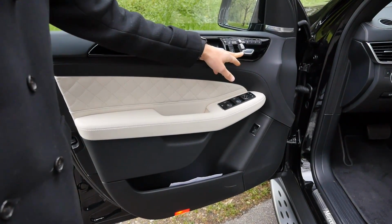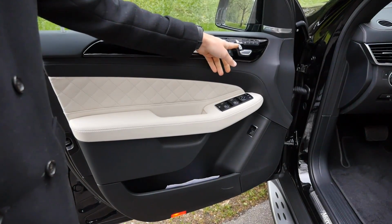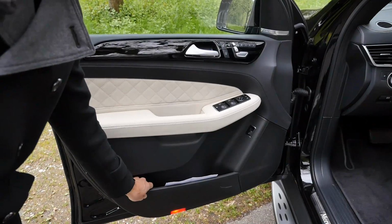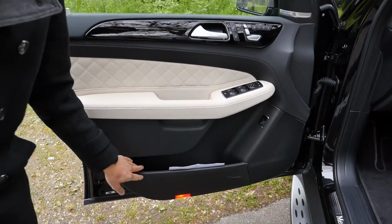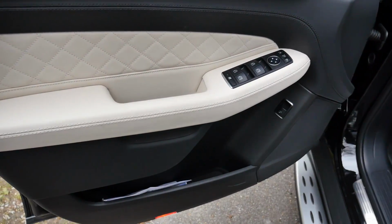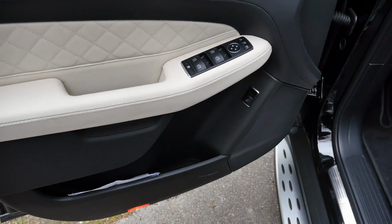Then inside of the doors you can control the seats, as we know from many Mercedes models. It's a nice visualization always. Good build quality everywhere. Hard plastic is just used here at the inside of the doors, where on the other hand you have a lot of room also for bigger bottles, for example. Here you can open the trunk too.